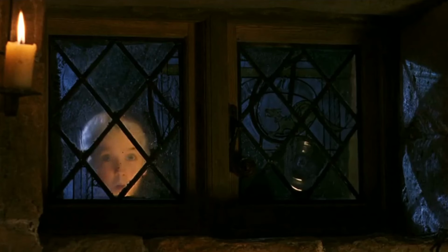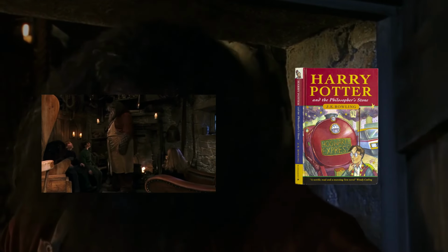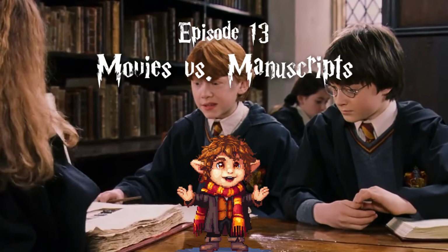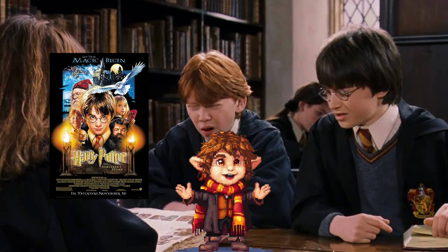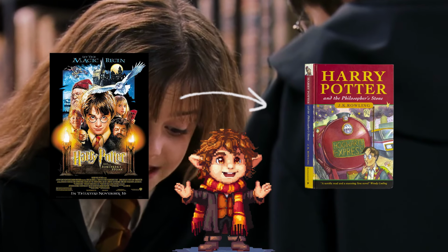But today, we get to uncover all of it as we dive into this next scene of the Sorcerer's Stone movie and its corresponding chapter in the book. My name is Gibby, and welcome back to episode 13 of Movies vs. Manuscripts, Harry Potter Edition. This is the show where I take your favorite wizarding franchise and compare the film adaptations to J.K. Rowling's original book series, finding every single difference scene by scene.